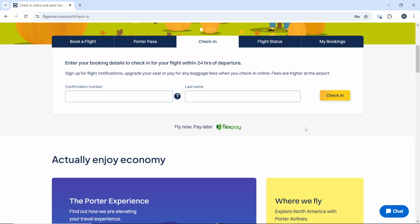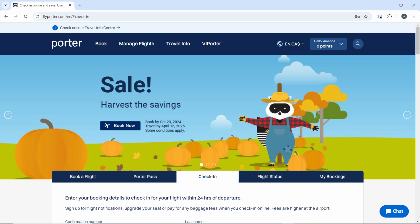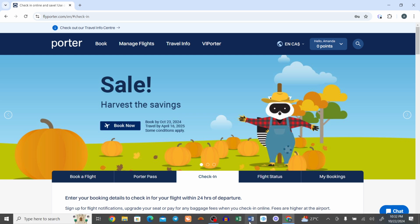So these are pretty much the steps that you can take to increase your chances of securing a free upgrade on Porter Airlines. While upgrades are never guaranteed, being proactive, polite, and loyal to the airline improves your odds. Now go through the tutorial from top to bottom to get acquainted with the steps, and of course, once you are done, you will be good to go. I hope this tutorial marvelously helped your search.